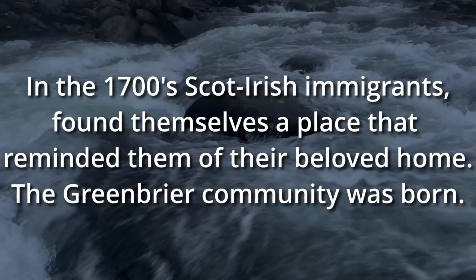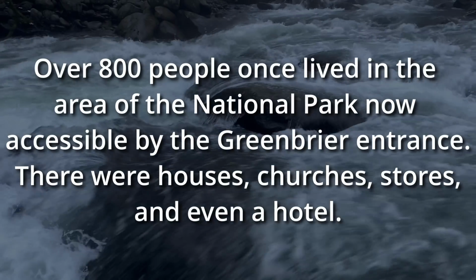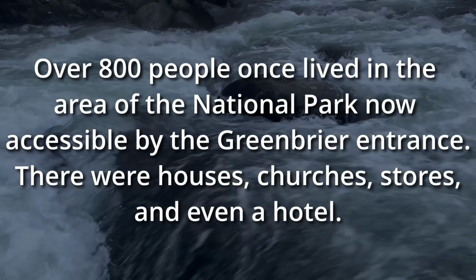In the 1700s, Scot-Irish immigrants found themselves a place that reminded them of their beloved home. The Greenbrier community was born. Over 800 people once lived in the area of the national park, now accessible by the Greenbrier entrance. There were houses, churches, stores, and even a hotel.